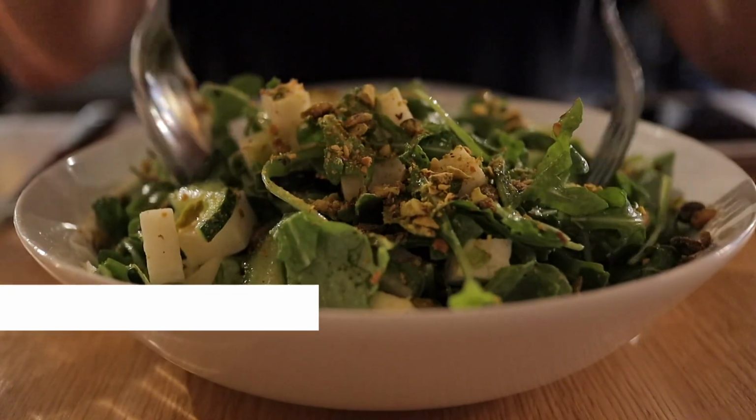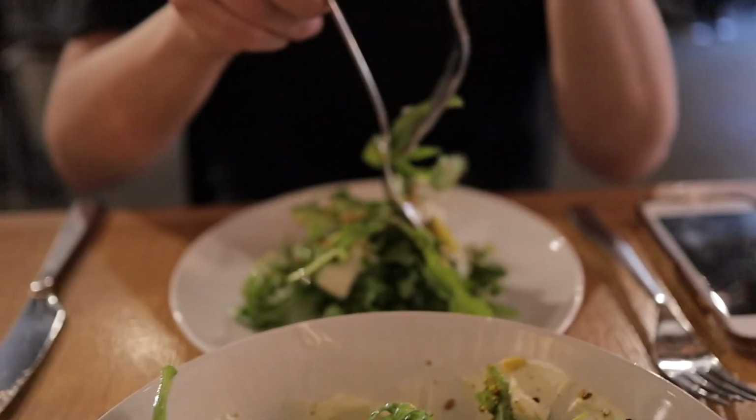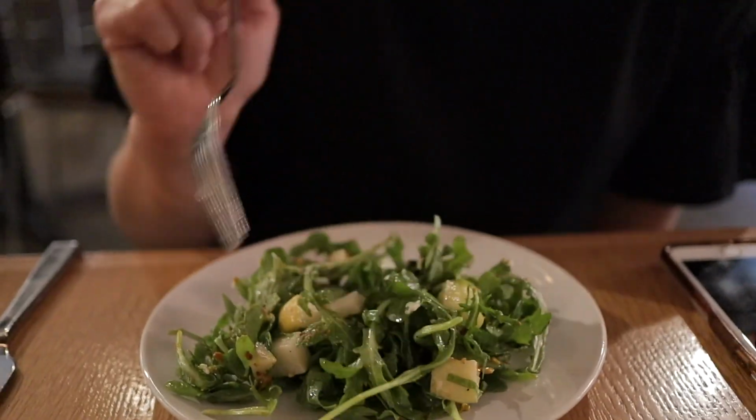Am I tearing up? I think I'm tearing up. It's so good. What I enjoy about it the most is it's got these pieces of pistachio in it. So that's part of what gives it the crunch. But then there's also, I think, jicama and maybe apple. Yes, apple. So it has a bunch of different textures to it, which I find really tasty. And to me, it's like a summery garden salad. I just find it really, really delicious.